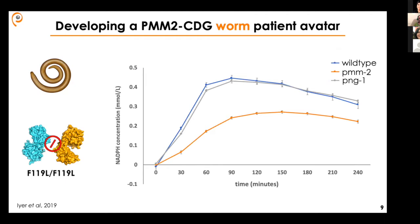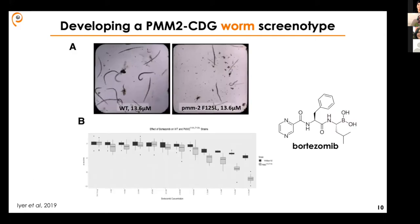But what we did here was just establish that we generated a bona fide PMM2 patient avatar, and this is showing you the enzyme activity of PMM2 in these mutant worms in orange compared to the wild type in blue. And then we looked at a different congenital disorder of glycosylation called NGLY1 deficiency in gray, and it didn't have any change in PMM activity. So this gave us some confidence that we had generated a bona fide PMM2 worm model, the first of its kind.